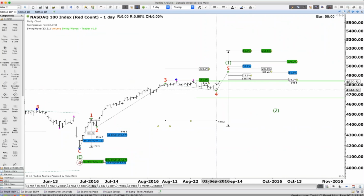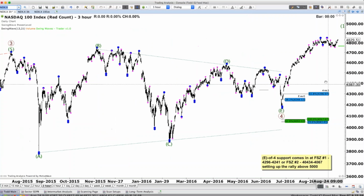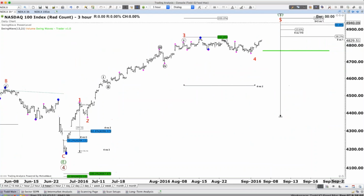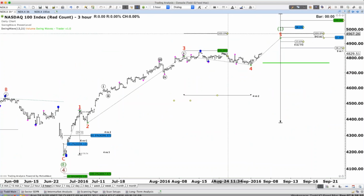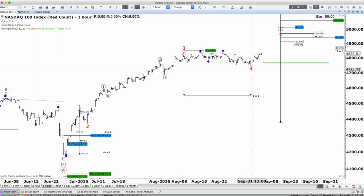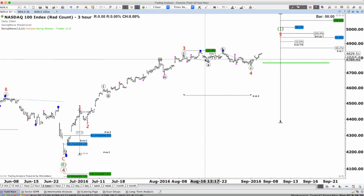So from the daily, we're doing red 4, red 5. Let's go down to the next time frame. Keep that red 4, red 5 in mind, and let's get down to the 3-hour. Let's bring them in. And there she is, red 4, red 5. Now we have to start looking for something that resembles a wave 4 correction. And I've got to be honest with you, this is just a complex mess. I just quickly spotted a flat in there, but it's so sideways.